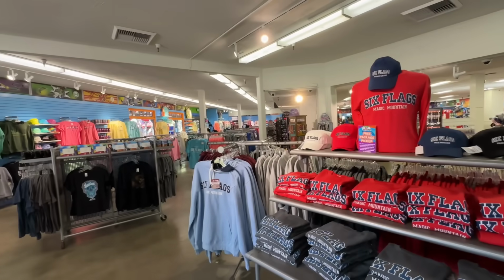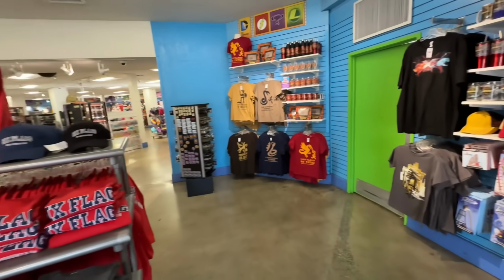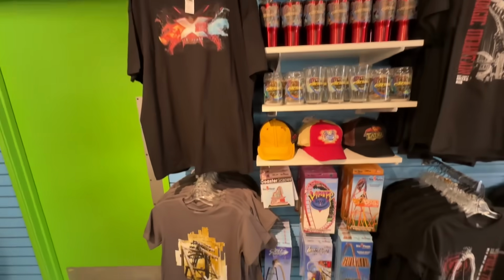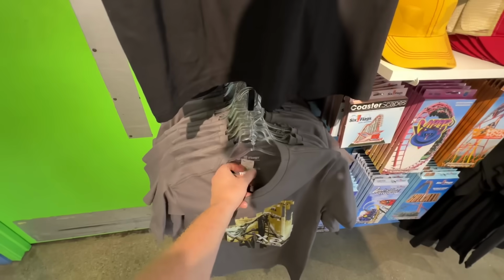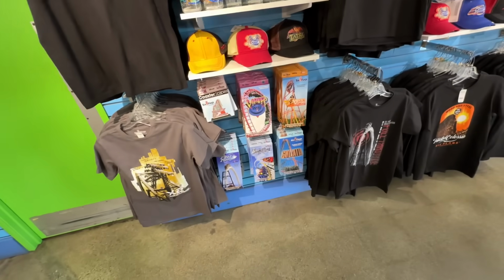I've made my way into the Six Flags Emporium just to check up on some merchandise, because you never know if they have anything new. They've moved the Goliath stuff over here, so this is a little different. They have some X2 merchandise available. That's nice. I actually like that shirt. That shirt's pretty nice. $17.99 for the shirt. Very affordable, actually. Not too shabby.